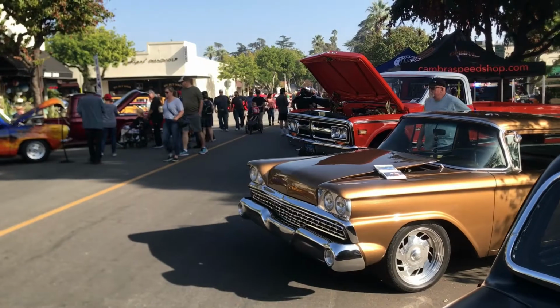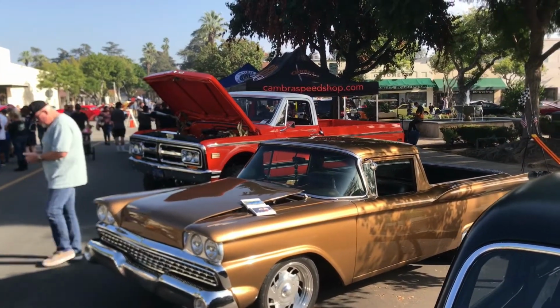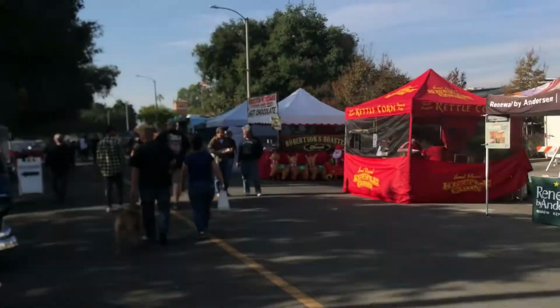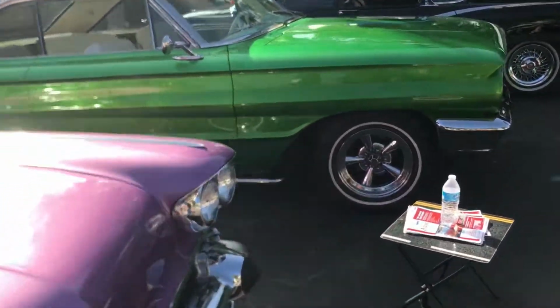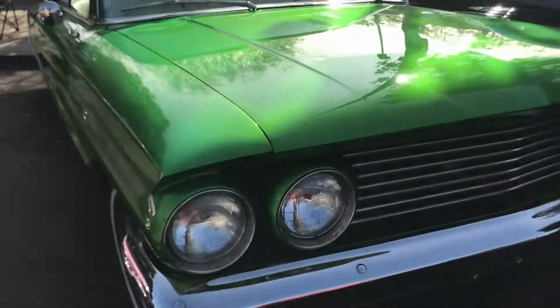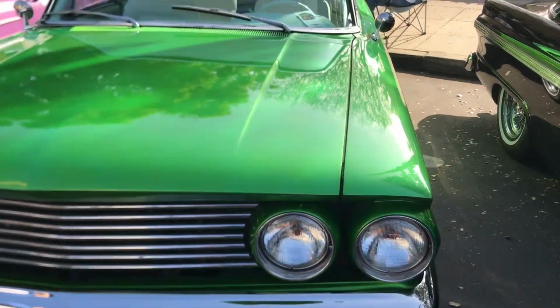We can see my buddy's Ranchero over here. And the campers sit down here. They've got their whole setup. And we're just about at the end here. Oh, okay, here we go. This is where everybody's lined up here. Look at this full custom Galaxy. Got original chrome tube grill on it. You want to have on my truck, that's old school lowrider.